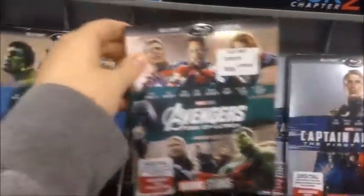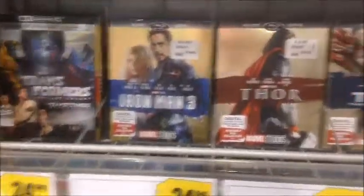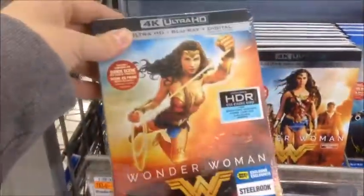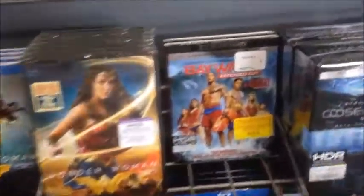There you go, Avengers: Age of Ultron, Ant-Man. They had more, Iron Man 3, Thor: The Dark World. Somebody put Transformers on 4K there. Next thing I saw, they actually had quite a few Wonder Woman steelbooks. I just had the regular version though.